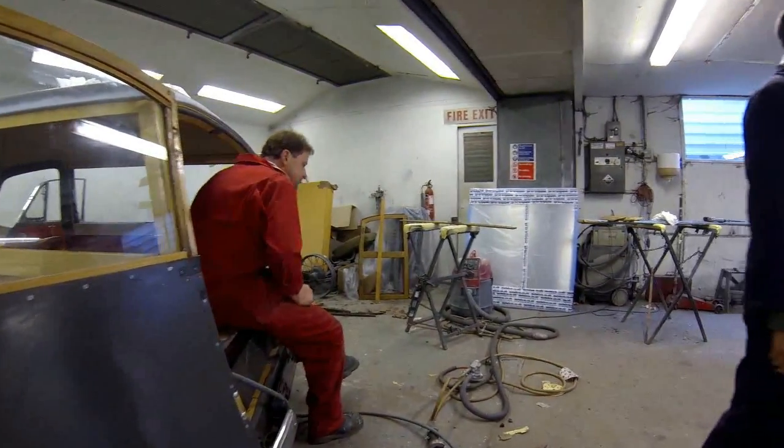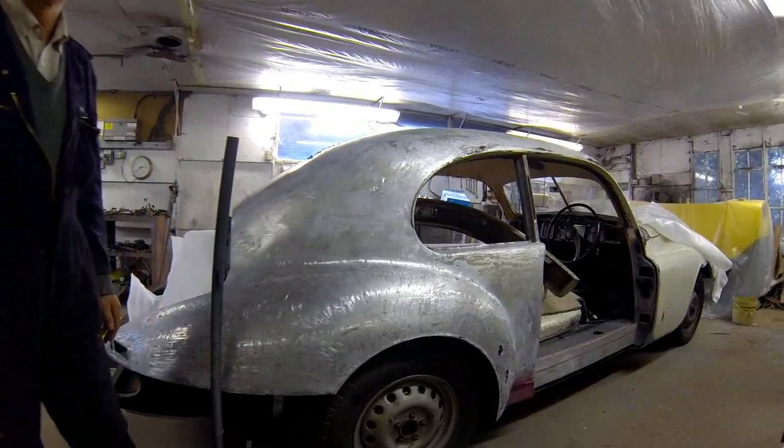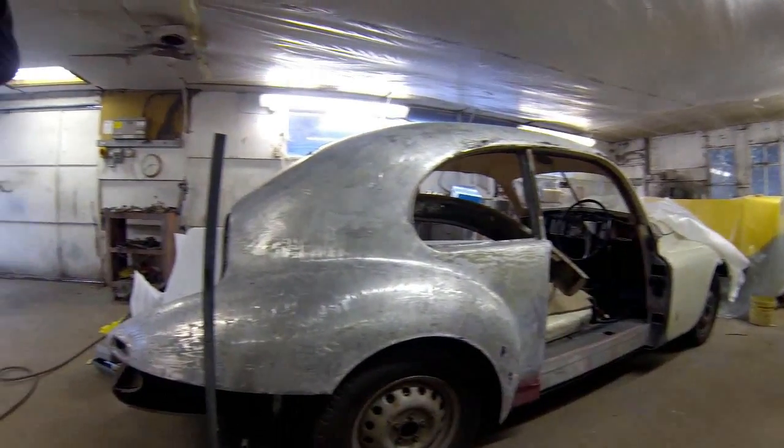Yeah, still trying. It's all got colour to do it. So you're not going to have it white? Oh Christ, no! Oh, good. I'm glad you said that because I don't like it white. I must be honest, bloody terrible. It doesn't do justice to the car.